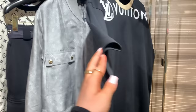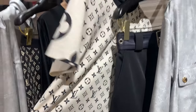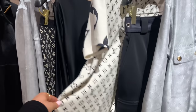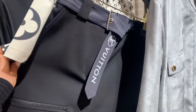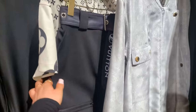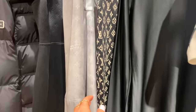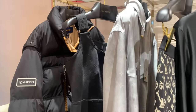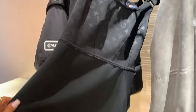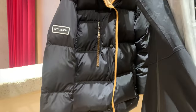I also want to quickly show you some of the new ready-to-wear. They have this t-shirt that's new, but it's a bit too monogrammy for me. Then the skirt is really cute, it's quite plain. Then we have this, everything is monogrammed. I like this dress, it's a bit more understated, there is a touch of monogram. And look at the puffer, I love the puffer jacket.